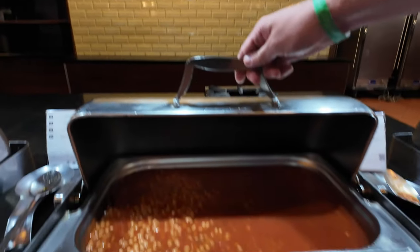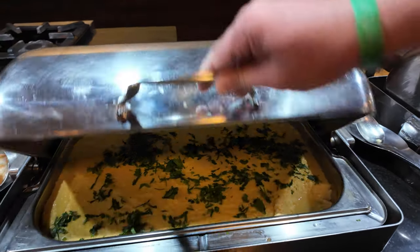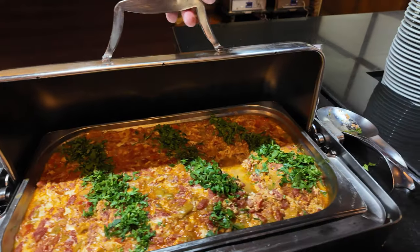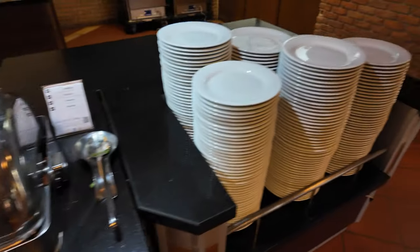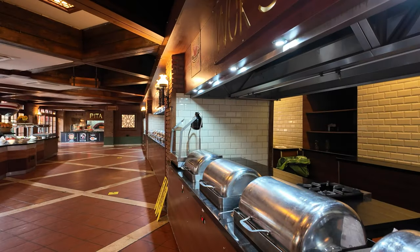Got baked beans for those bean lovers in the room. What's this one? Scrambled eggs with milk, so it's a really loose scrambled egg. And then a menemen, not sure what that one is, but it looks tasty. Again, it's self-service, so you just grab yourself a plate and then walk along the platter.